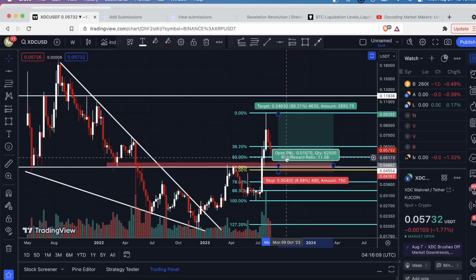But if I'm right and the price only comes back up to where we peaked out here at the 618 retracement level, I would get almost 100%. I would pretty much double my money on this trade. So this is an amazing trade that I'm going to look to. Whoever recommended that I take a look at this coin, thank you, because this is a really nice trade setup that I'm likely going to take if the opportunity presents itself.